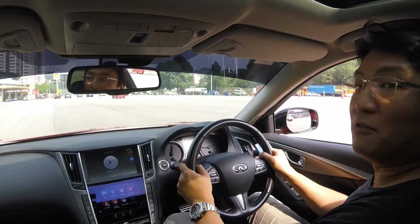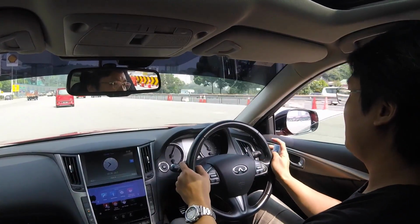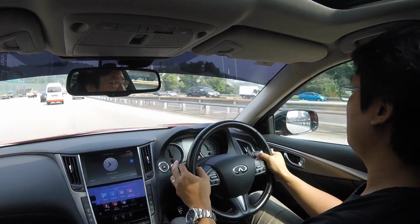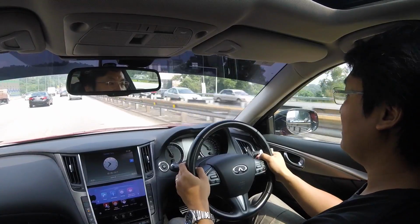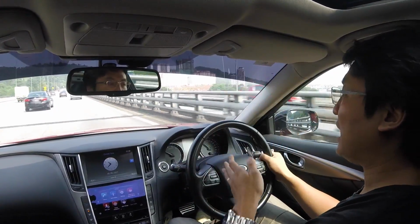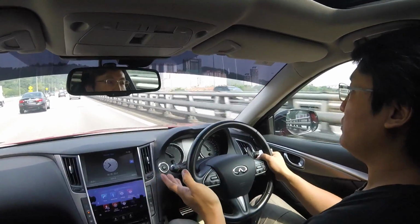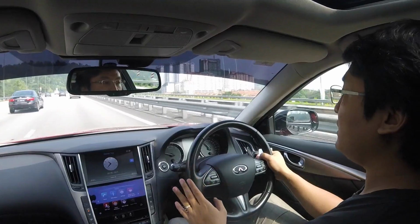Oh, throttle response! That's it. That is proper. Yeah, that's what a big V6 does to you. You don't need to wait for the turbo. There's no lag, and it's just go. And just now in the city, because this is a hybrid as well, as we were going slow, the engine will shut off and then we just cruise quietly. So that's really nice.